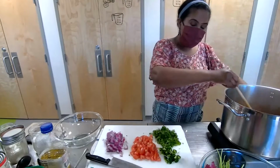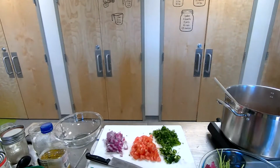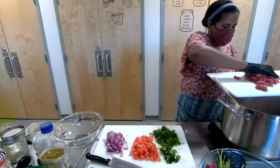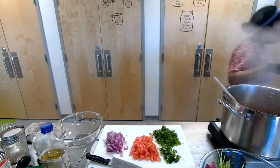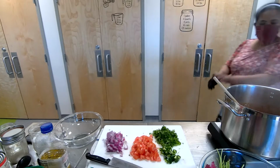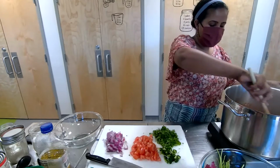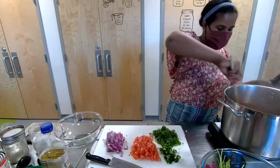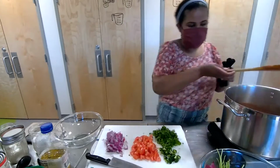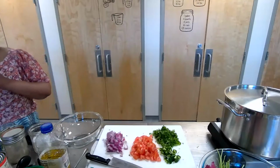Okay, so let me bring my beef and we're going to put our beef in. Then we're going to mix our salad. There we go. So we can cook this between 30 and 40 minutes. Depends, sometimes some beef cooks faster than others. You don't need it to be mushy, but at least nice and cooked. Okay, this is looking good. Perfect. So I'm going to cover. And then, perfect.